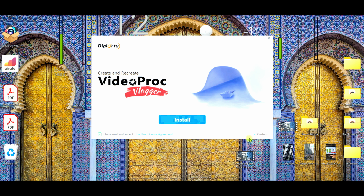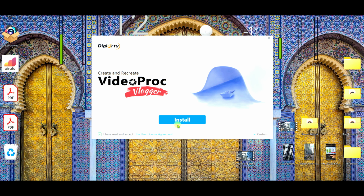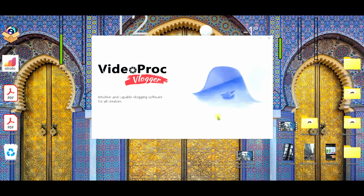Okay, so here this is custom. I don't think it matters whether you do custom or not custom. Looks like they're almost the same. So I'm just going to hit install and let's see how long it takes. Okay, so really very fast. As you can see, it's installing right away.